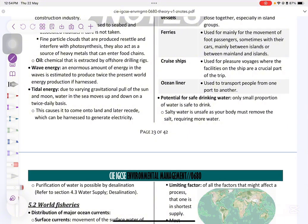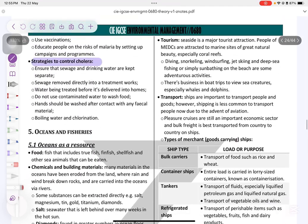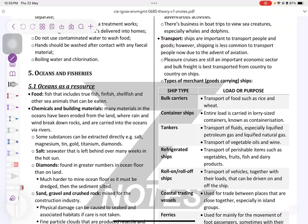Water in the sea moves up and down twice on a daily basis. This causes it to come onto land and later recede, which is harnessed to generate electricity. Tourism: it's important for tourism, like diving, snorkeling, windsurfing, jet skiing. For transport, ships are important to transport people and goods, whatever type of good that is.